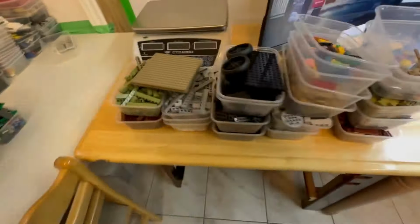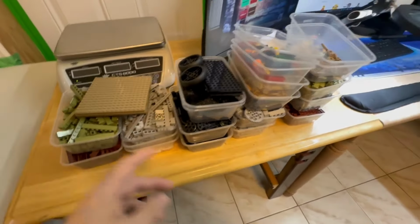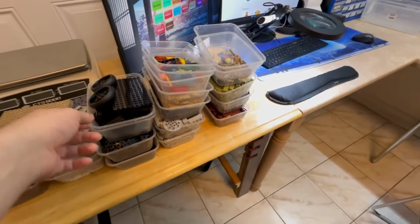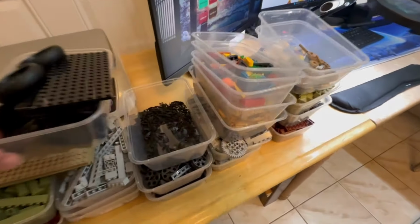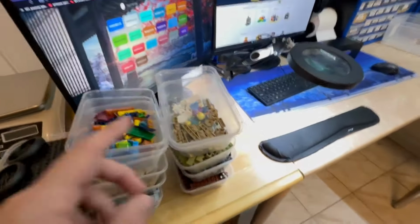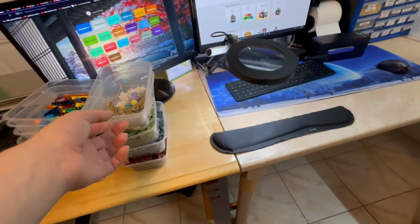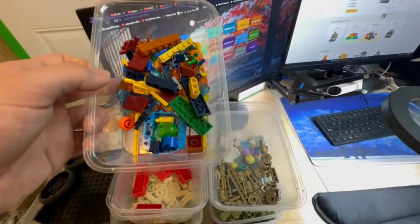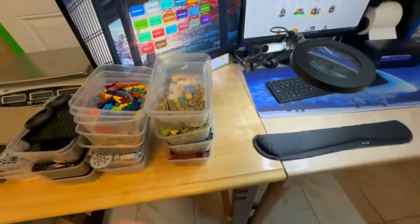So yeah, there are a lot of containers for the set here. We've got 1, 2, 3, 4, 5, 6, 7, 8, 9. That's just pins, I think, or no, treads. 10, 11, 12, 13, 14, 15, 16, 17, 18, 19, 20, 21. And that's not even with all of the colors separated. All of these are thrown into the same one. So yeah, lots of containers.